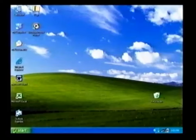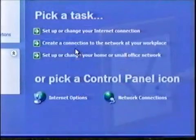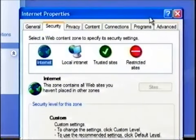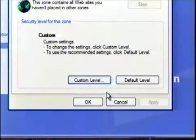Now, there are 3 defenses against viruses. The first one is common sense. Don't open anything you're unsure of. Another thing you can do is set a security level for your browser. You go into your control panels in the control panel window, click Internet Options, and then click through the tabs of the Internet Properties dialog boxes and choose a security level you think is appropriate. When you finish, click OK.